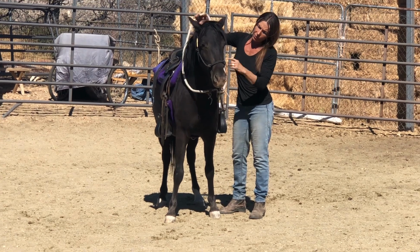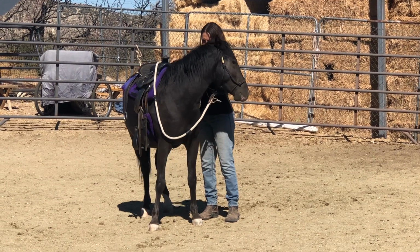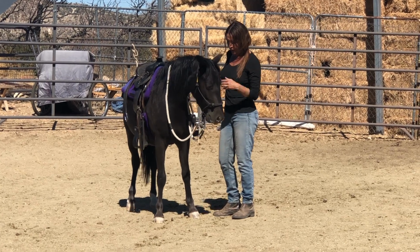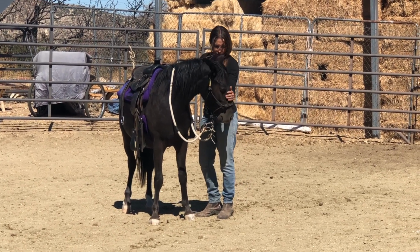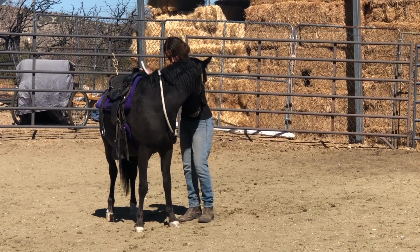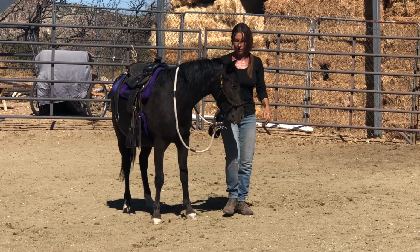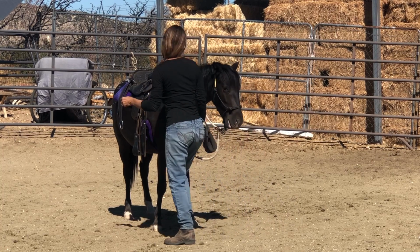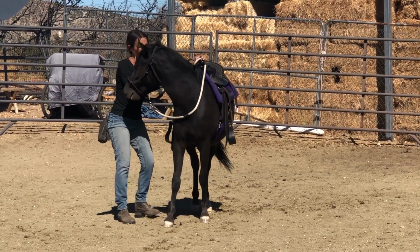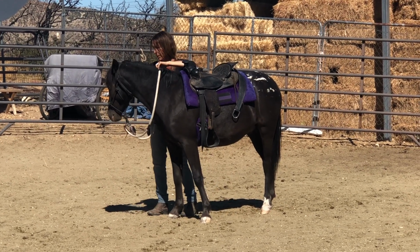So here I want to make sure that he understands flexing again, because this is going to save us or any rider on him. And I asked him without a treat. He understands. He's licking and chewing, which means he's thinking about it. Now I want to give him an apple to even further encourage this. And now here I'm going to ask without an apple, just for him to do it. Good boy.